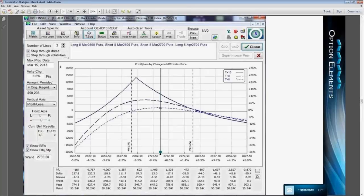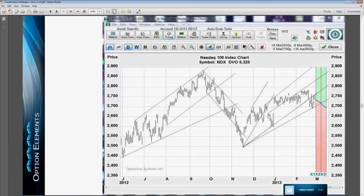This is what the position looked like on the graph, and this is what the market had done over the next 3 days. You can see that it ran up quite a bit. The green area on the right-hand side of the graph is the profit zone, and the red, of course, is the loss zone.